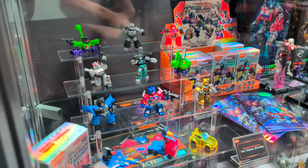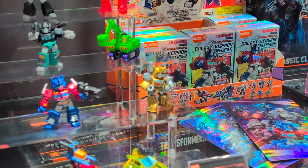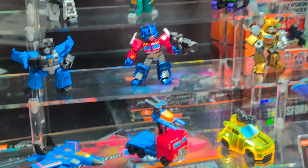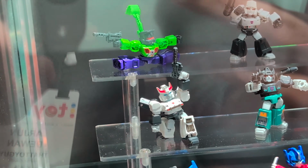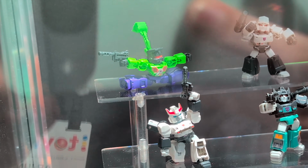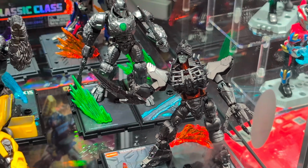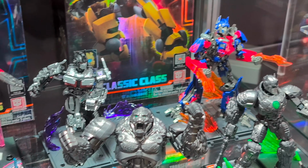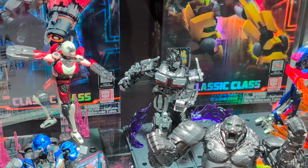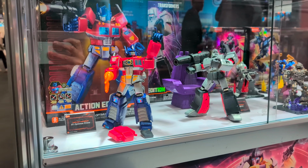They've also got on display their Galaxy Defender series, which is like their little 2-inch line of mystery pack figures where they've got little vehicle modes, and some of them do combine, and then Scavenger's doing the splits because why not? Rise of the Beasts stuff also on display. This is the larger scale things, and Scourge looks kind of funny. But then they've got Optimus Prime at the back there from the first movie, and that Nemesis, which looks very, very nice.